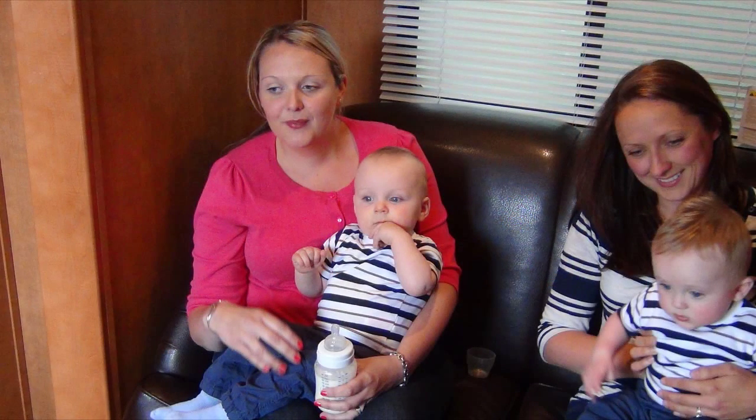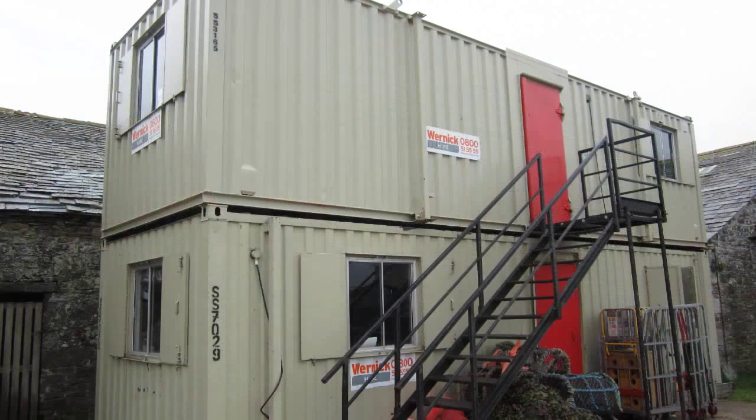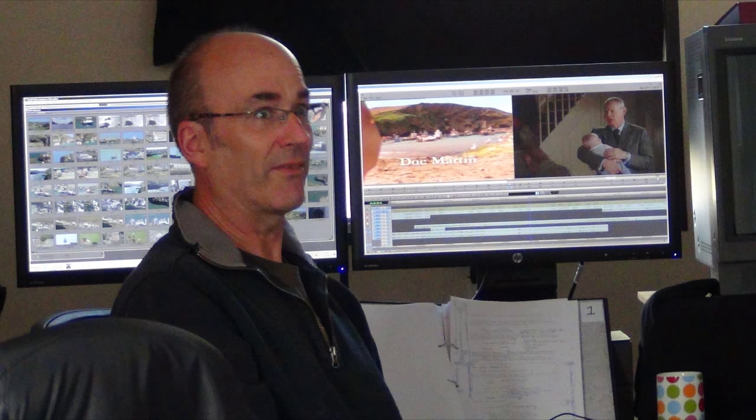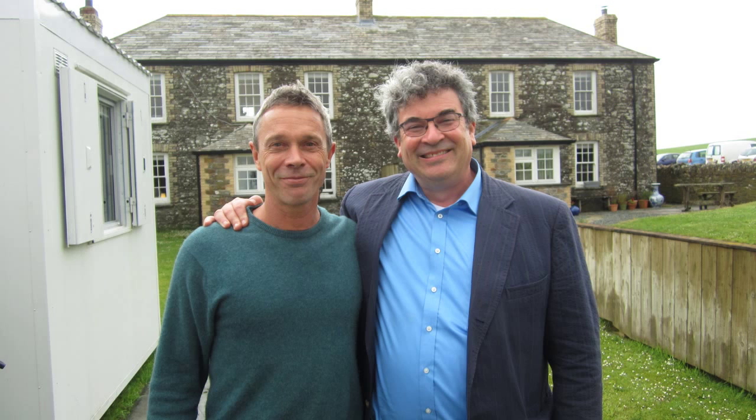Now trailers are in distinction to these portable steel offices. The editing suites, they can stack them. They tend to be more spacious, or in this last case, they are used by the producers. Everything is quite Spartan. Here we see the executive producer, Mark Crawley, posing with his obligatory APT sweatshirt, and outside for a still with Eric.